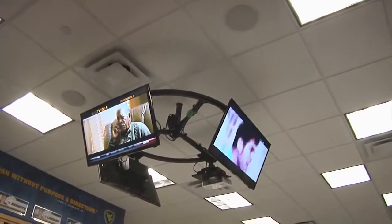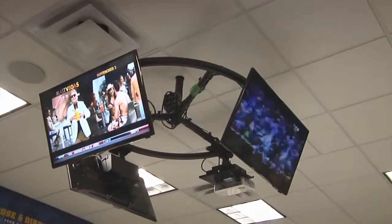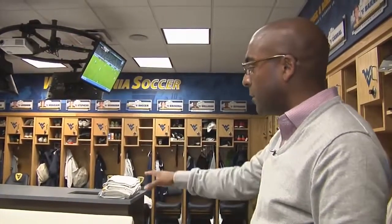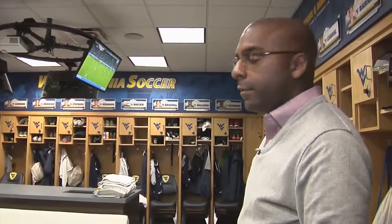We also put in a halo that sits above in the center of the room. The halo allows the guys to see a television, whether it's our film or they're watching TV, from any seat in the locker room. So whether they're sitting in their lockers themselves, or on the couch or a chair, they have the ability to see the television from wherever they're sitting.